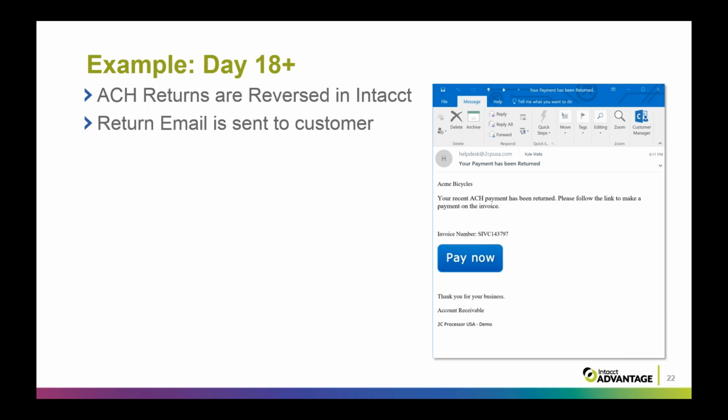So it's, hey, you're 30 days past due, you need to pay your invoice. Hey, I think you forgot about this invoice, you're 60 days past due. And then if you're over 90, it's one of those threatening emails that I'm going to shut you down. But you customize all of those email templates inside of Intacct whenever you want, really. So those are at your disposal. So that is our recurring billing process.